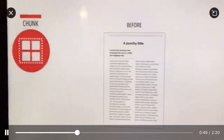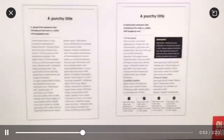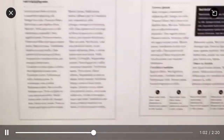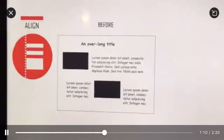Next, chunk, and I start off with the improvement, and here I'll show you how I can make it still better by extracting some of the information, putting it into a box, extracting what lies within it and taking it out, showing a 5-column selection of information rather than a straight bullet pointed list.